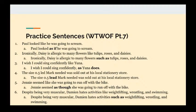Sentence number 5, Jenny seemed like she was going to run off with the bike. Again, like cannot introduce a clause. It can't introduce a full sentence. She was going to run off with the bike can stand by itself, so it's a full sentence and it makes sense on its own. That's why we have to have as though, or you can also have as if she was going to run off with the bike.